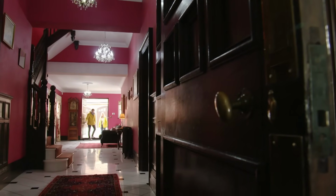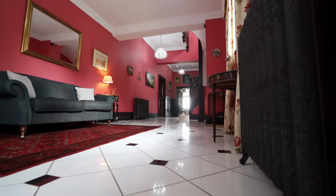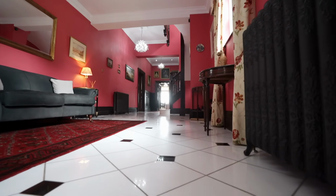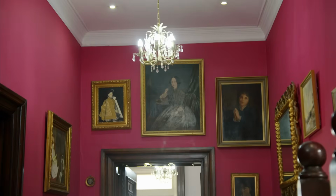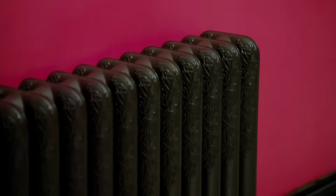That's a very impressive door and a very impressive hallway. Yes. Look at that. That's fantastic. It's a very strong colour, isn't it? Yes. This sort of, what would you call this? Well, I think it's called raspberry. Raspberry. It's quite a strong colour. Isn't it? It is. But originally it was cream and the hall just looked too big for me. We wanted to warm it up, make it more cosy, make it feel more like a house. So we painted it raspberry.